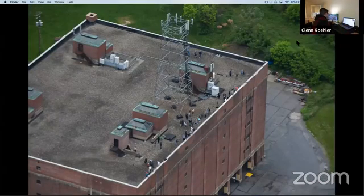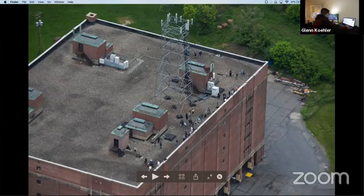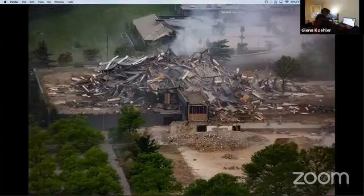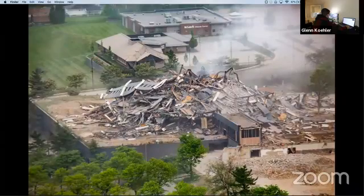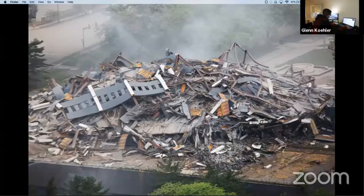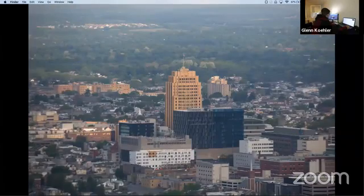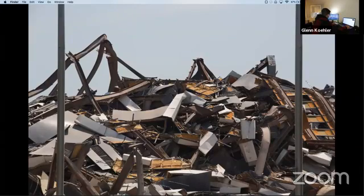Oh, there we go. Yeah, there's the rooftop guys having a little watch party on the rooftop. It's probably my favorite picture of the actual implosion. You see all the people in the background, and obviously the smoke really flying up. And that's the aftermath. And I thought it was fitting to take a picture of the new tallest building in Lehigh Valley after Martin Towers' implosion. So that was actually taken on the way back to the airport that day. Just some more, I think, yep, that's it.